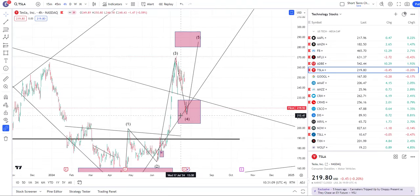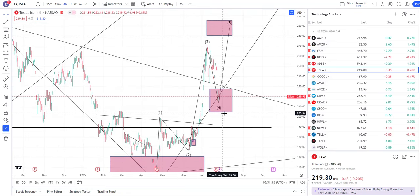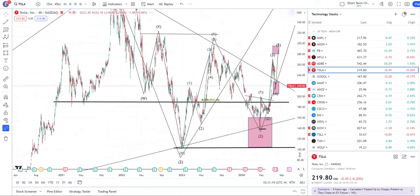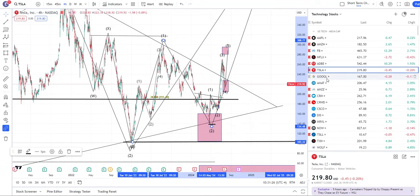Tesla is in a wave 4, should pump into a wave 5, and then have a big pullback. If it can't hold these levels at 200, let's say, then it's in a connector wave for this big decline, and then this 2 will go and break this low. It will be a very big sell-off in Tesla.